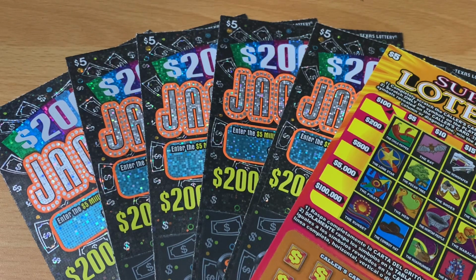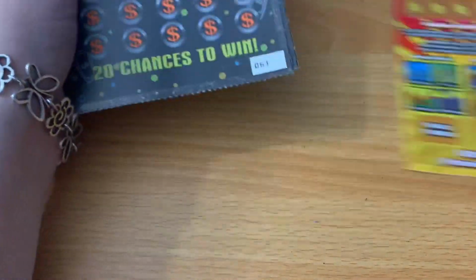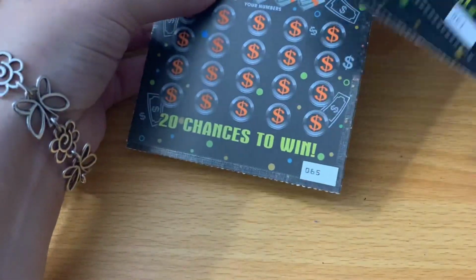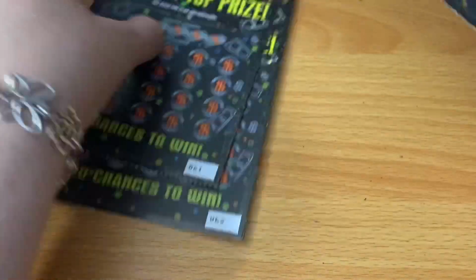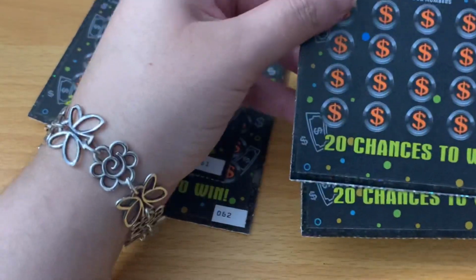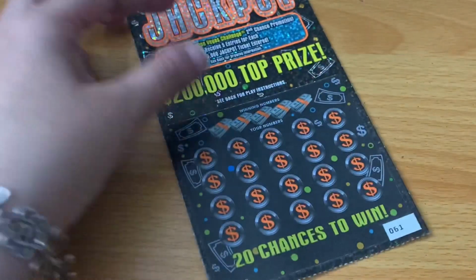In order to keep it a little more entertaining, we're going to do two of our jackpot tickets, then our Loteria, then finish up with our last three jackpot tickets. On our Loteria, we have ticket number 40. Our jackpots are 61 through 65. So we'll do 61 and 62, then the Loteria, then 63, 64, 65.